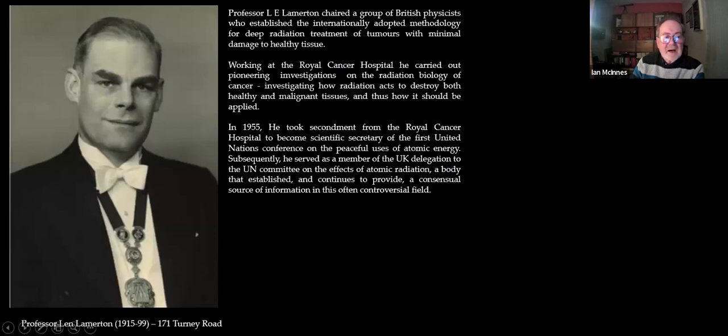perhaps, Professor Len Lamerton, who was a leader in pioneering work on the radiation biology of cancer. So now we get radiation to destroy cancers. He was a major exponent of it. As it says here, Royal Cancer Hospital. He was scientific secretary of the first United Nations conference on the peaceful uses of atomic energy. Very well-known character at the time in the 50s. He lived in Roseway in the 50s and early 60s.